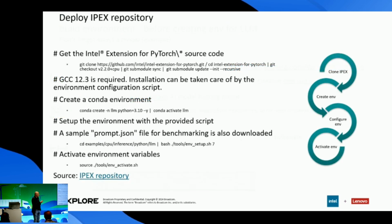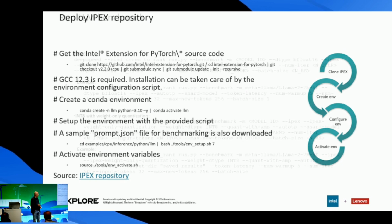All right, 4 steps to prepare the environment. First of all, clone the Apex repository, which is very simple. This is GitHub. Create the environment. We can use Conda, or you can use a Docker container. I prefer Conda because that helps me to tune everything very easily. Then configure the environment. We have a script which does everything for you. And activate the environment. You are ready to run examples.